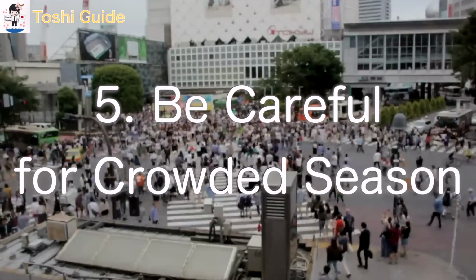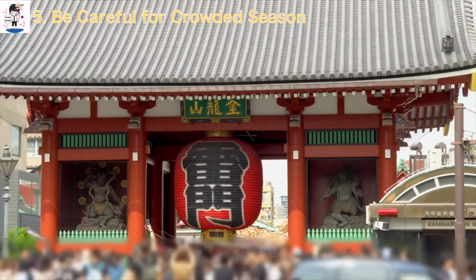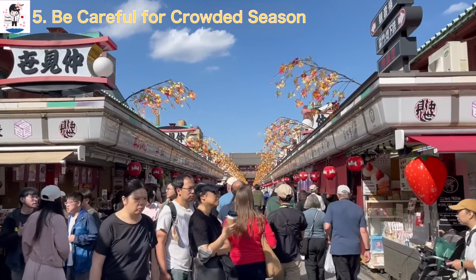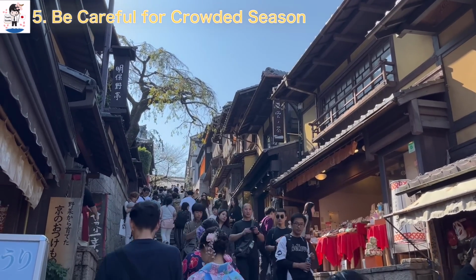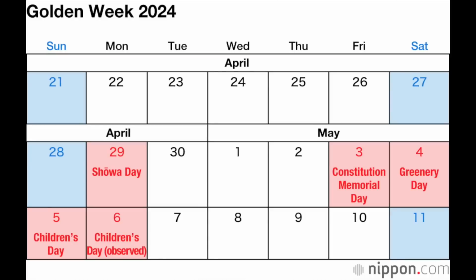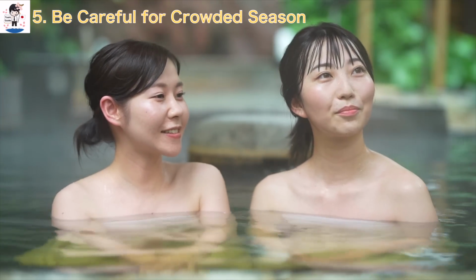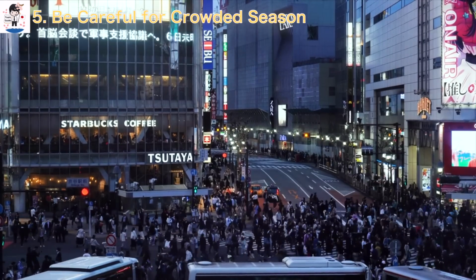Number 5 is be careful for crowded season. I'm diving into a travel tip that could significantly impact your experience in Japan. Avoiding peak vacation times for locals. Here's the scoop. Steer clear of periods when Japanese people typically take their vacations. Specifically, these bustling times include Japan's Golden Week in May, the summer holiday stretch, and the year-end, New Year holiday season. Japanese folks often have these breaks simultaneously, resulting in skyrocketing travel expenses and overcrowded tourist destinations.